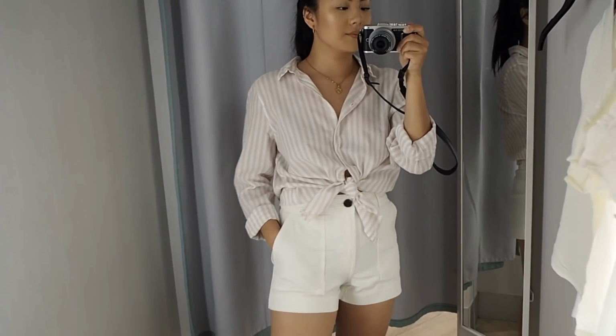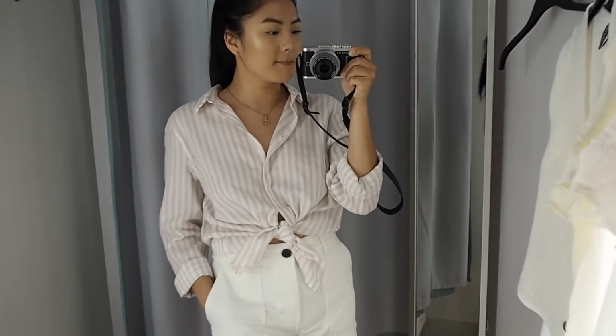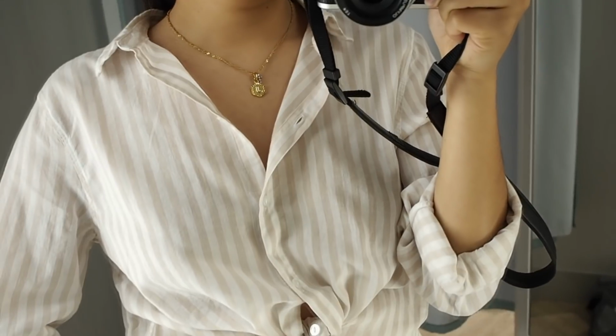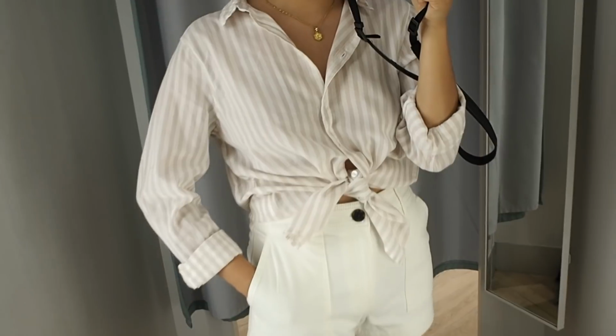I think it was only like $12.99, I want to say. All the links to everything that I'm featuring will be down below if you guys want to check it out. But I thought this was a super cute colorway and summer outfit. So those are all of the items.